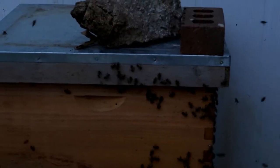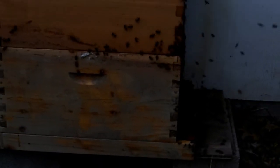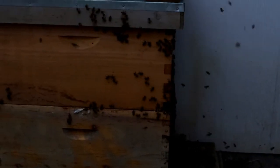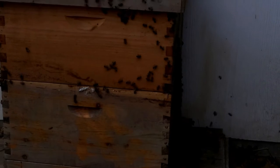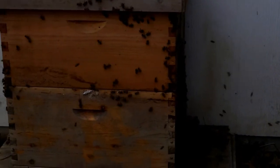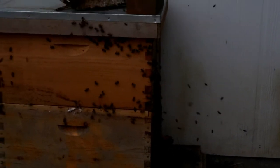So we met our goals with this little hive. It was filled up, so we put another box on. They have plenty of food, and we saw evidence of the queen because we saw some brood. So when we saw that, we could be confident that the queen is in there.